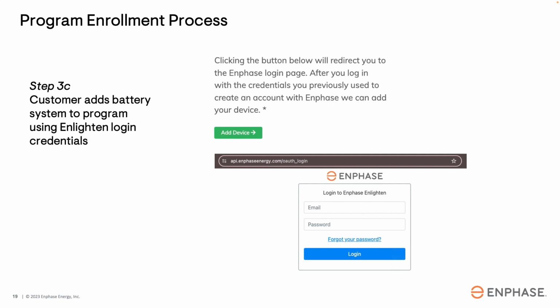Essentially, when a customer clicks this add device box, it takes them to their Enlighten platform login. They log in with their credentials there, and then they click accept via that Enlighten portal instance. The reason we do this is basically for data validation on our side.